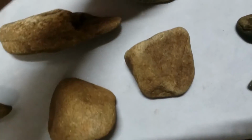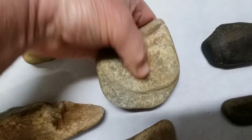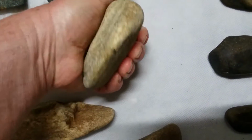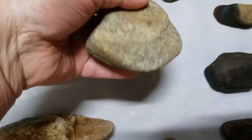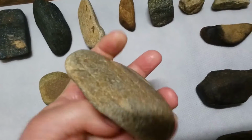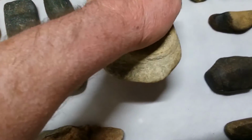And this is what I would call a hand axe here. It would be held in the hand like this, and just used to work wood, or maybe even to chop also, just to chop grains possibly. But that's a big one. I call this a hand axe because it would be held like that.